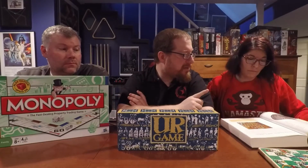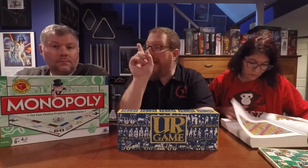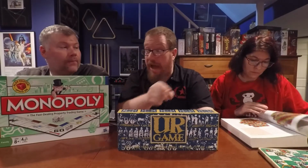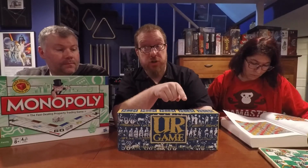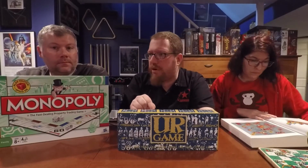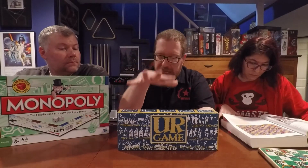So one thing that makes this so much better is multiple pieces. If you have multiple pieces and you roll, then you choose which one of the pieces is going to move. Am I going to move this piece and have it land on the flower space, which means I get a free extra roll? Or I can move this piece and land on my opponent's space and bump him off the board and make him start again. And that kind of decision making makes the game much more interesting.